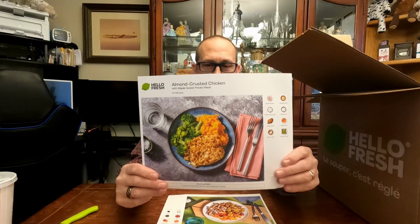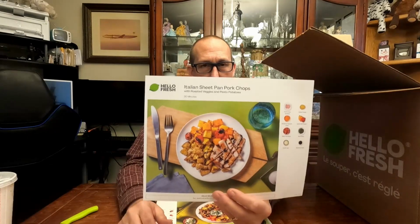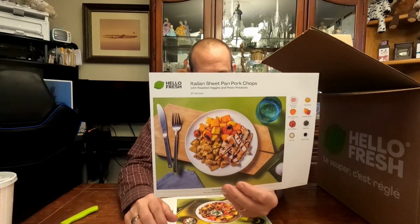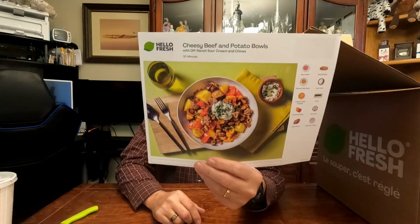Alright. Almond crusted chicken. We already know who we're making that for because we do not like sweet potatoes. So that meal's going to be cooked for Len and Dorothy. Italian sheet pan pork chop. Oh, that looks good. And cheesy beef and potato bowls. Yum, yum, yum.